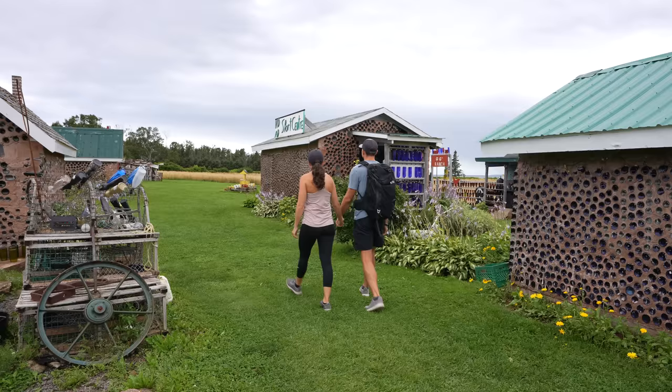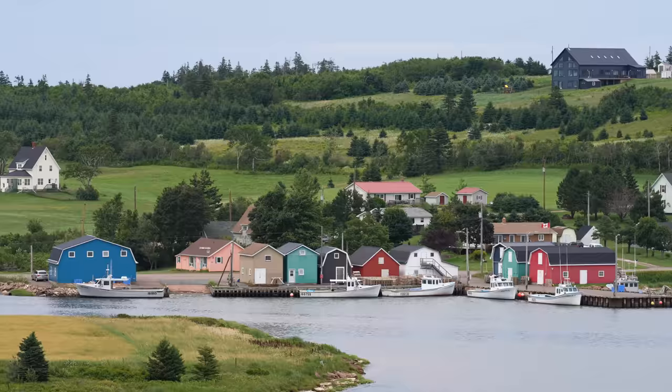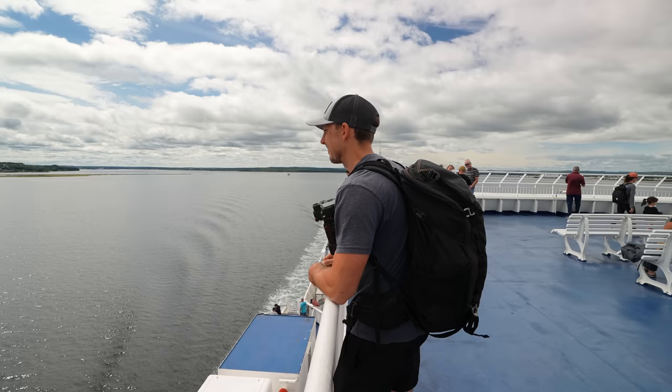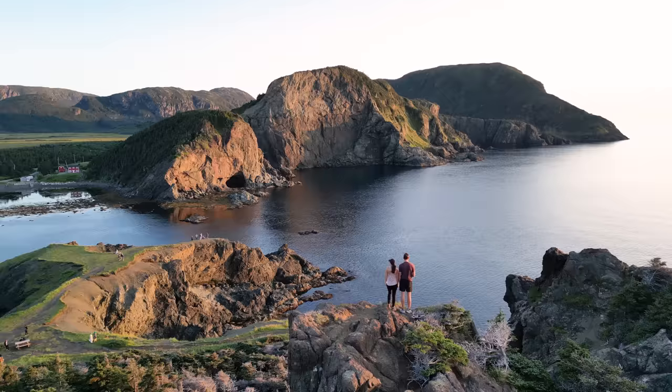With unique sites like this, plus rolling farmland, tons of beaches, lighthouses, and quaint towns, Prince Edward Island feels a bit like you're wandering around a storybook. The relaxing and slower pace of life here was just what we needed, but it's time for some bigger adventures to begin again. And next up, we're off to the province in Canada that we've been most excited to visit this year for a late summer full of fjords, epic hikes, crazy scenery, and so much more.